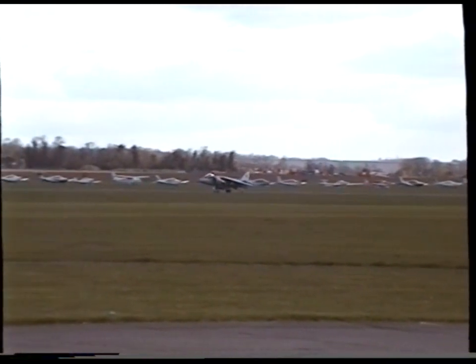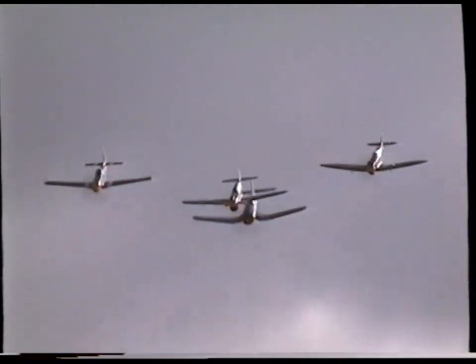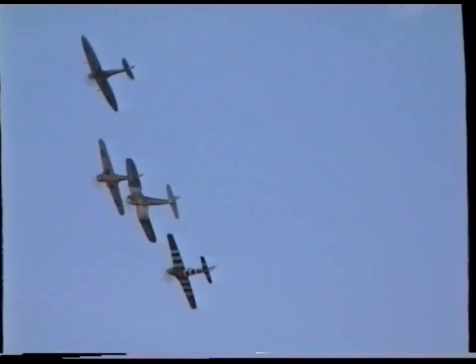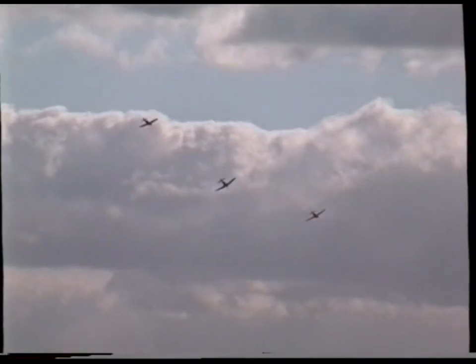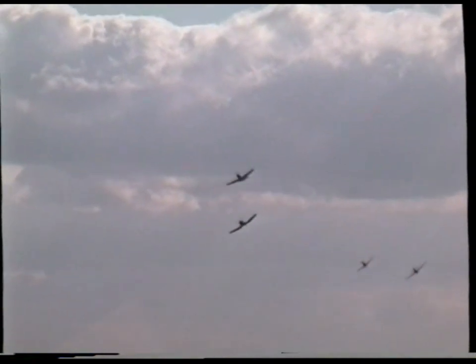Well, a magnificent display by the Harrier. New Zealand Air Force colour scheme, and by the Old Flying Machine Company.